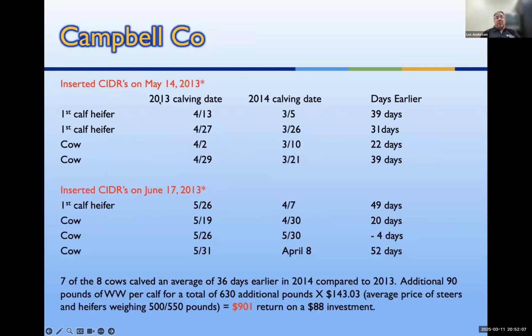Back in 2013, Don Sarl and I just did this small project. This guy actually calved in February and March, so April and May were late for him. These are late and very late. At the end of April, that's when those cows calved. We put a CIDR in from the 14th to the 21st. That's when they calved the next year. Moved them up a full month.